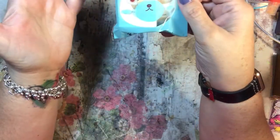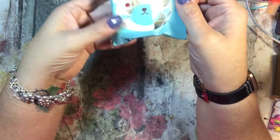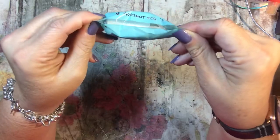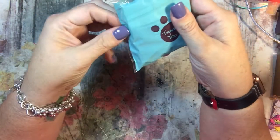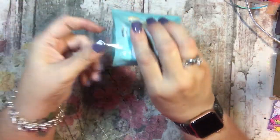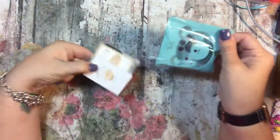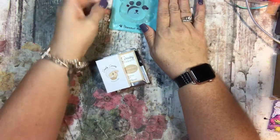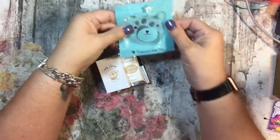I have a cute unboxing to do. I don't even know what it is yet, but I'm sure it's cute just based on the packaging. Do you see this little bear? And then it says present for you. And then this side says thank you. So I'm sure I ordered something on Etsy. It came in a little envelope, and I was about to open it and I thought, you know what? I want to open it with you guys because it's so stinking cute. Even that is cute. Isn't that cute?